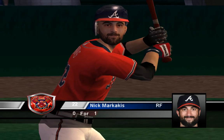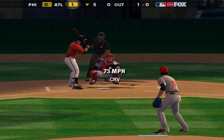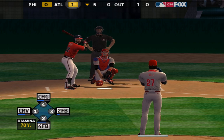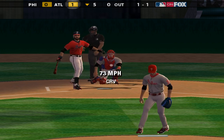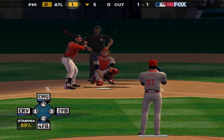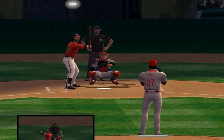Stepping in, Nick Markakis. Pitch misses. Sometimes you try to make the hitter chase your pitch. That's exactly what you saw right here. Here's the 1-0 delivery. One ball, one strike. That's fouled off the catcher.